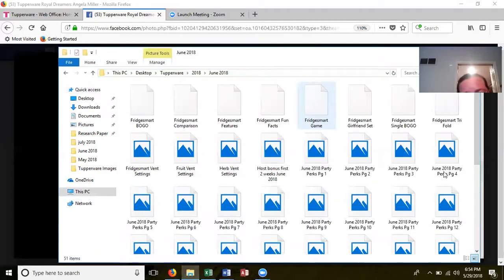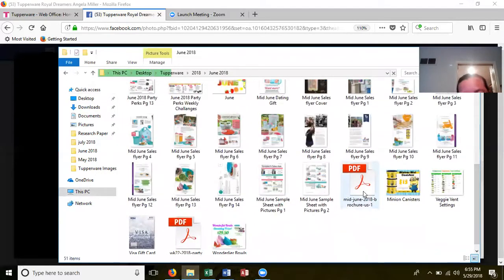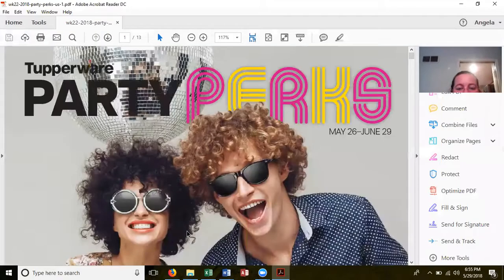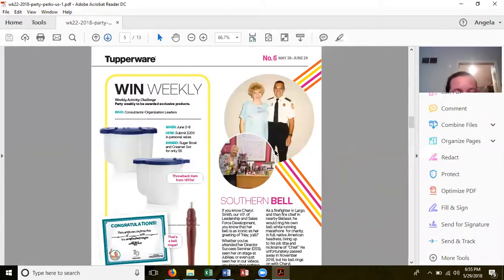Let me just read off of here. I was trying to get it big enough so y'all can see it. That's the brochure, Party Perks. Got it. There we go. $5.